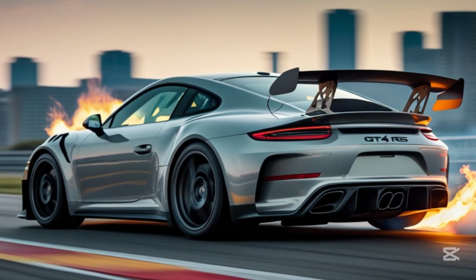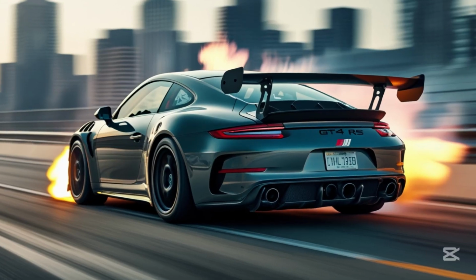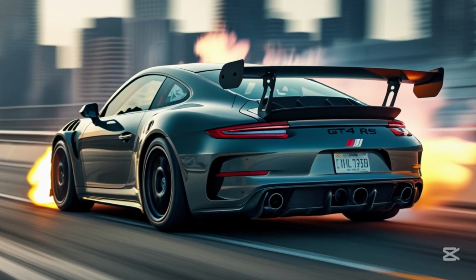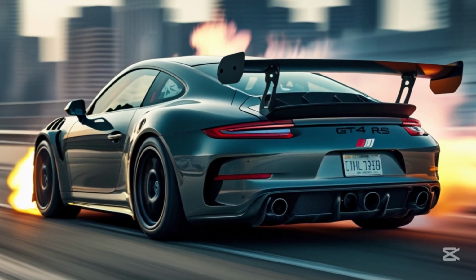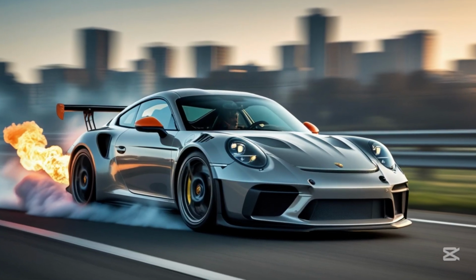And then there's the sound. The naturally aspirated flat six is one of the best-sounding engines Porsche has ever made. Deep, aggressive, and absolutely feral at high RPMs. This is the kind of car that makes you want to find the longest tunnel just to hear it scream.